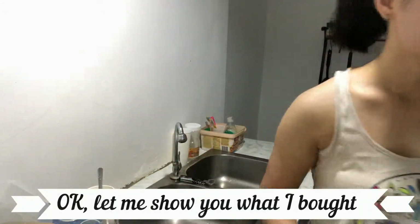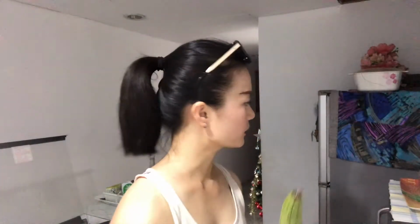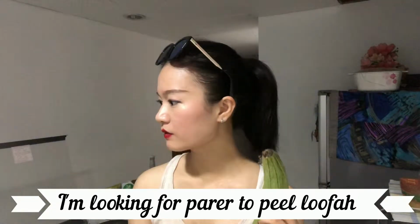I finished. Okay, now let me show you what I bought. Noodle, coffee, egg, loofah, and banana. I'm looking for a peeler to peel this loofah.